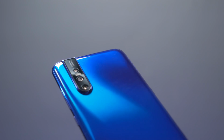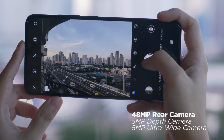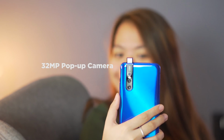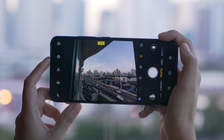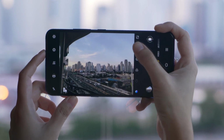On the other hand, the V15 Pro also has a 48 megapixel primary rear camera, a 5 megapixel depth camera, as well as a 5 megapixel ultra-wide camera. So at the rear, we have a triple camera setup. The pop-up selfie camera in front is 32 megapixels. For the sake of this comparison, we won't be showing any ultra-wide samples from the V15 Pro since the F11 Pro can't provide its own, but this is already an advantage in favor of Vivo.